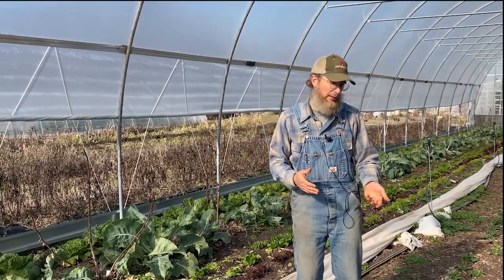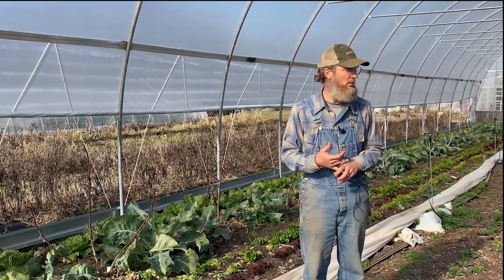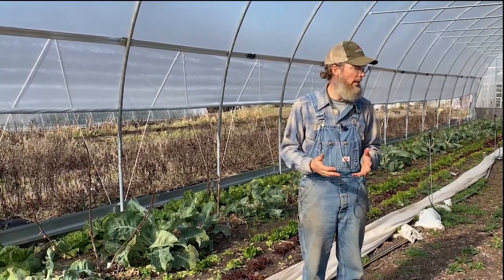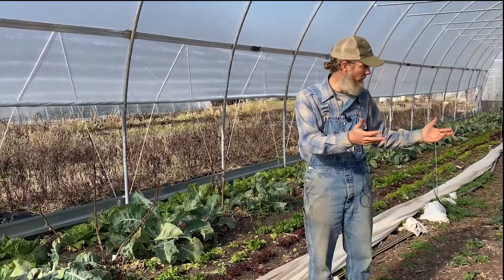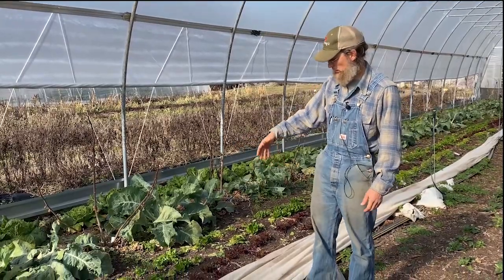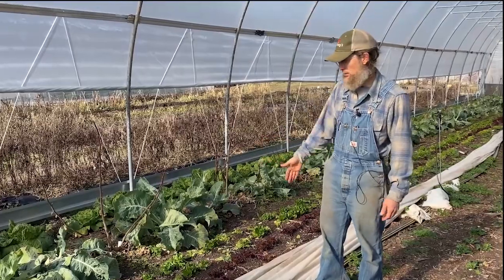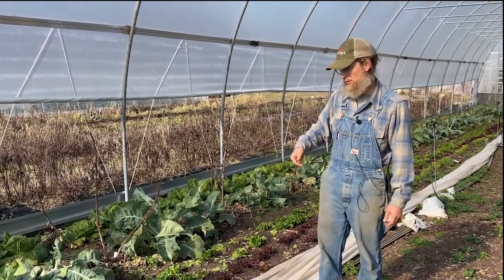And other stuff like the broccoli just would not survive outside. We've had a couple of nights of 16 degrees now, and the broccoli outside is showing the damage and will die sooner or later. Whereas this in here, there's no reason to think it won't go through the whole winter. And then we got this baby lettuce over here. This is actually Salanova, so although it looks baby, this lettuce has been cut twice. So this lettuce has already yielded 30 or 40 pounds of salad mix out of it.